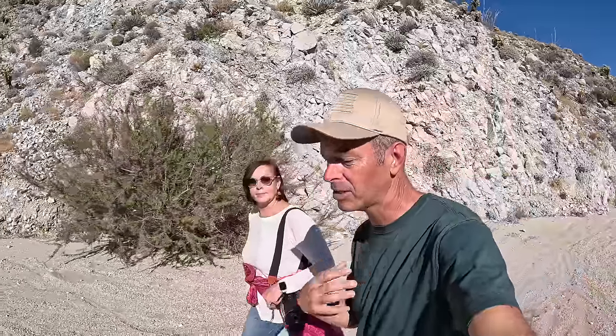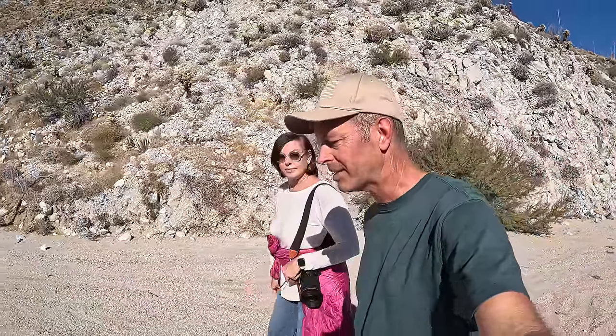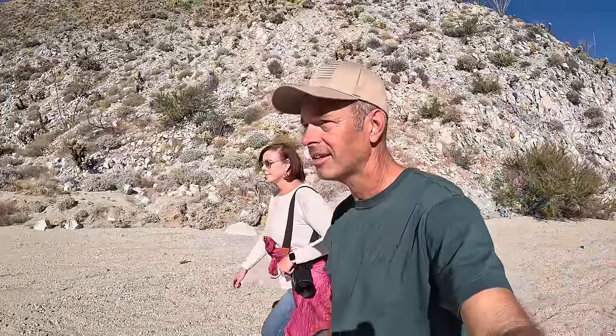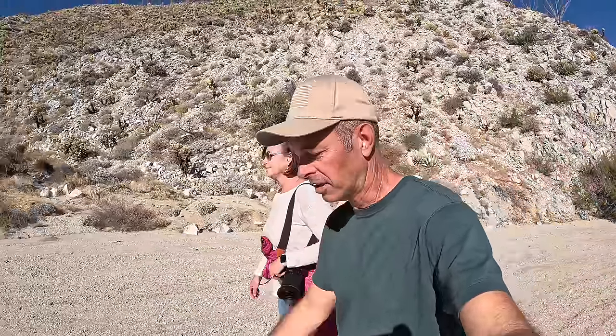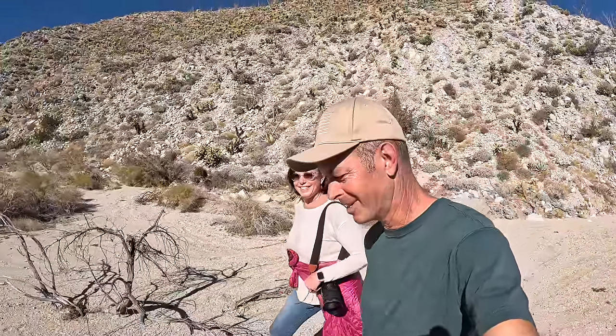I don't know anybody personally that's been here, and I actually had to do a little bit of research to find out about this place, but it's what's called Harper's Cabin. And I'll tell you a little bit more about it as we get closer. And we're all going uphill. Yes, we are. So we might be out of breath by the time we get there.